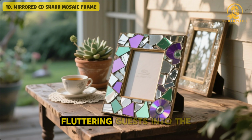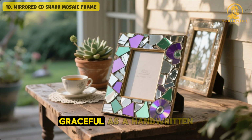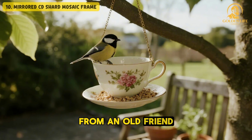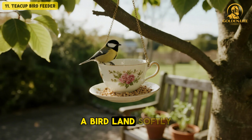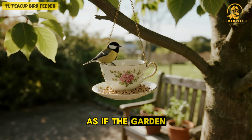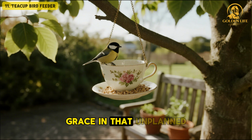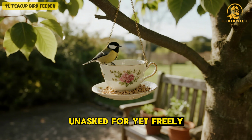Next, we'll invite a few fluttering guests into the garden with a teacup bird feeder that's as charming and graceful as a handwritten note from an old friend. Have you ever watched a bird land softly on a branch, tilt its little head, and begin to sing as if the garden were a stage made just for it? There's a kind of grace in that, unplanned, unasked for, yet freely given.